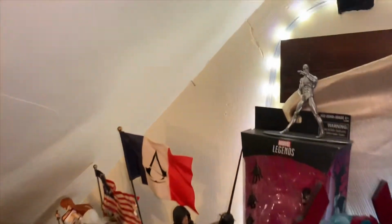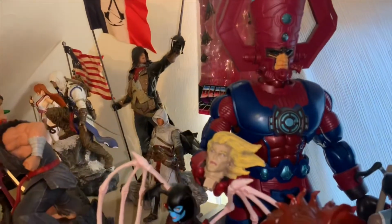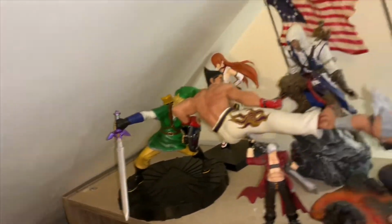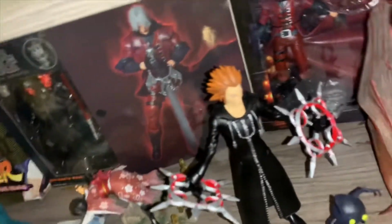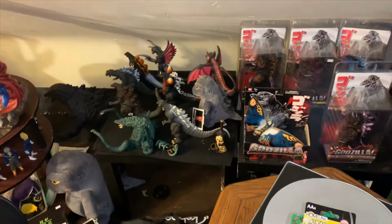Moving on. A Silver Surfer back there, looked like he's about to spit some fire. Video game statue shelf. Speaking of video games, here are my game characters. Some more game characters. Down here are not game characters, just a couple miscellaneous. And then we've got the Godzilla Shrine.